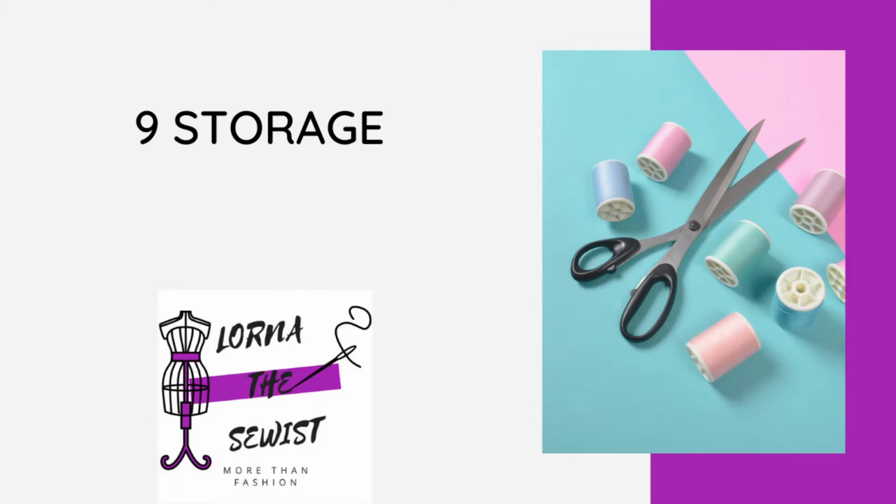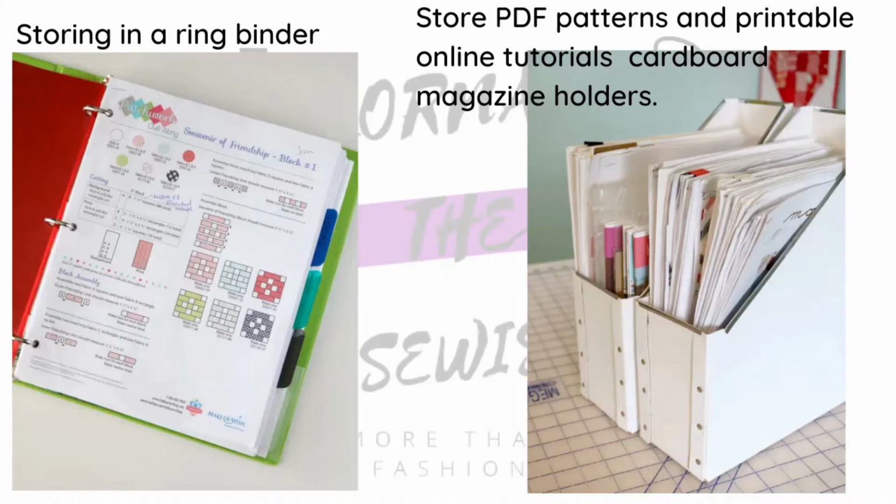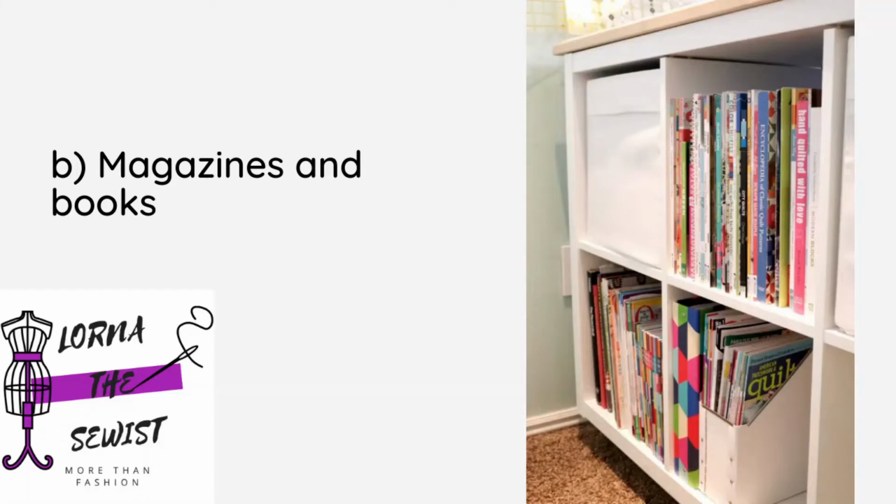So lastly, the main thing you have to think about in your sewing room is storage. Basically how you use your space. Storage is a very, very big issue in workspaces, especially for fashion, and especially if you generally work on more than one project. So how you store your patterns is very important. You can store them in ring binders, you can store them in boxes. Some patterns you get as PDFs, you can print them and store them. You can also just leave them on the computer, but of course you have to print them to use them. Magazines and books can be put on shelves because you need to refer to them often.